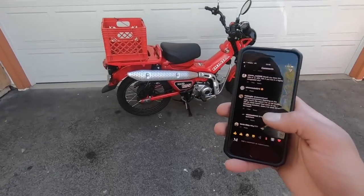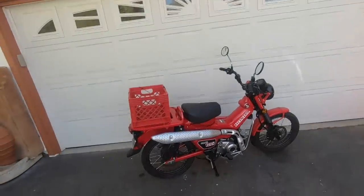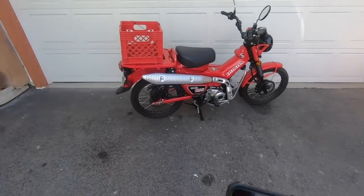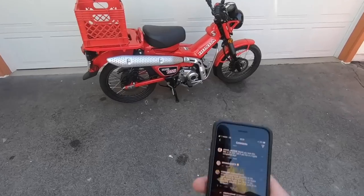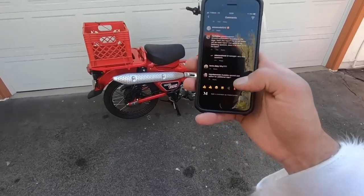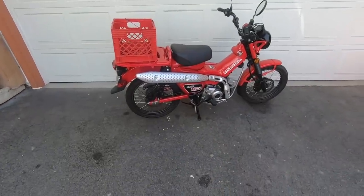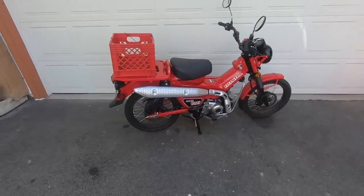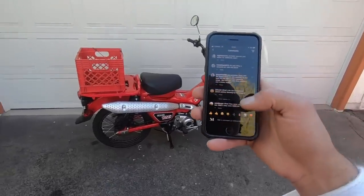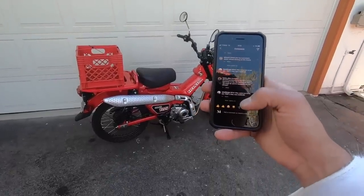Does a six-pack fit in the back? Yes, a 24-pack will fit in that plastic crate I have. You know, 24-pack of soda water. I love soda water. Available second seat option for an additional rider not in the United States. We talked about that in the video earlier. That accessory is only available to Honda Motor Europe customers.